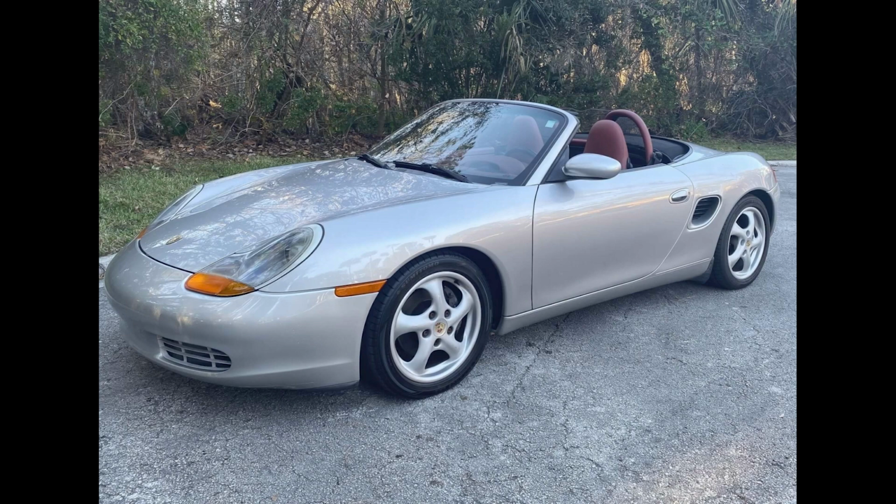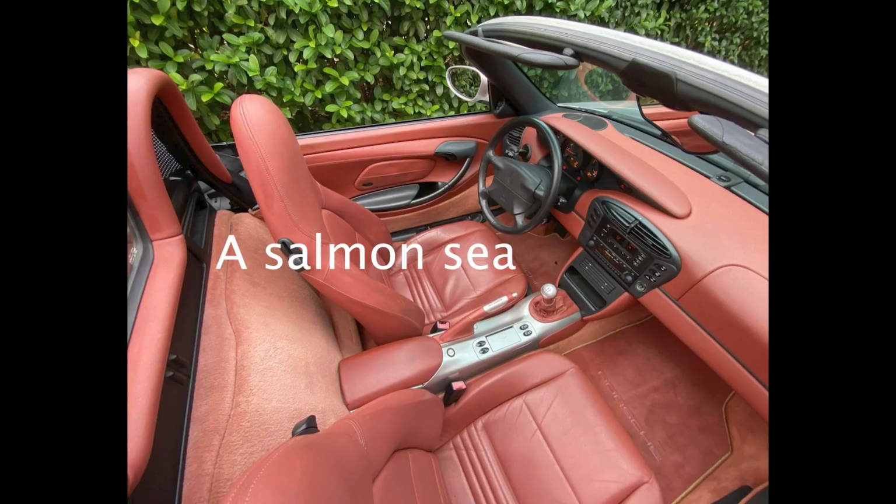On PCarMarket, an Arctic Silver over Boxster Red 1999 Boxster with 71,000 miles sold for $9,250. A great buy on a good car, this 986 was well purchased.